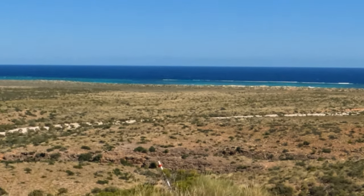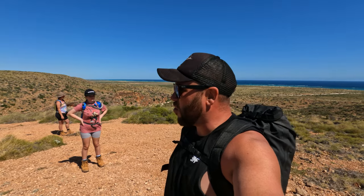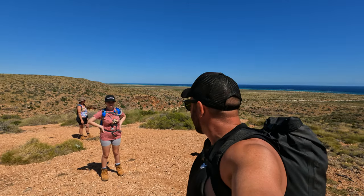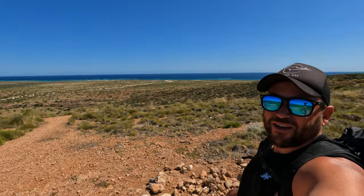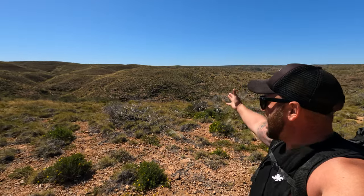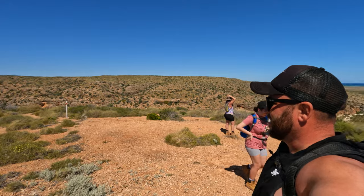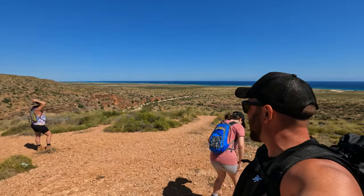So what an unreal spot. I'm going to jump up here, which is at the peak, and I'm going to do a 360 for you because I can't put the drone up. You're gonna go into the wind. So again, apologies for any wind noise. But here we go, 360 tour of Mandu Mandu Gorge at the peak, the summit. From the ocean to the land. How good, how good.